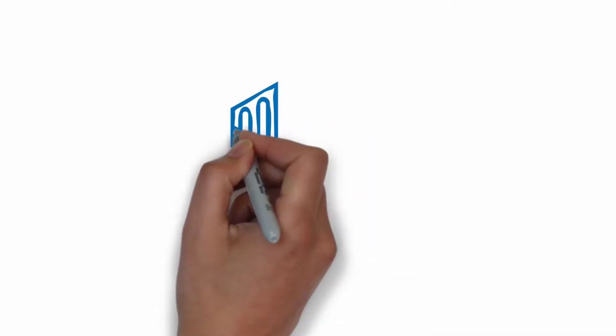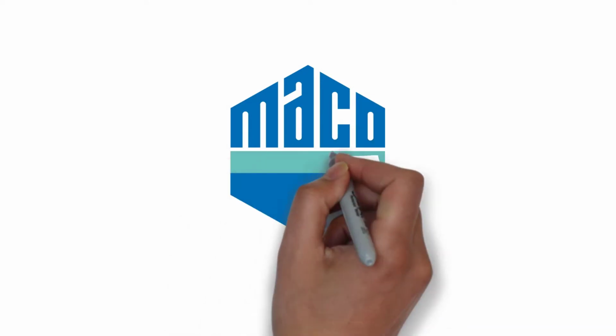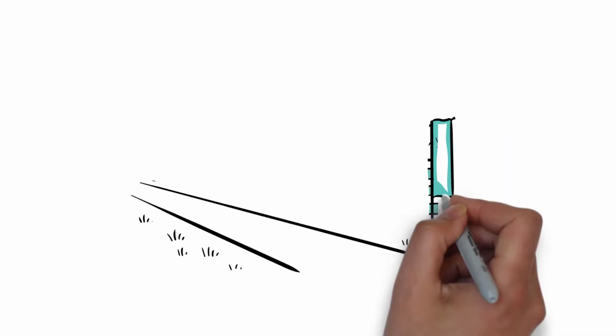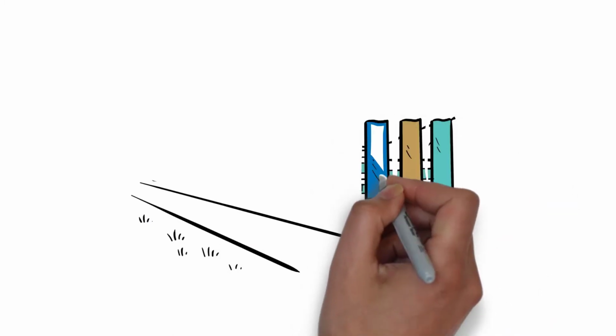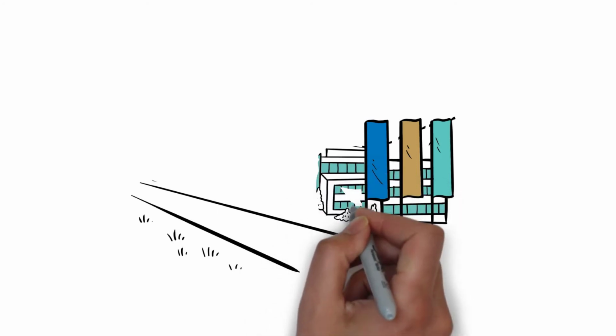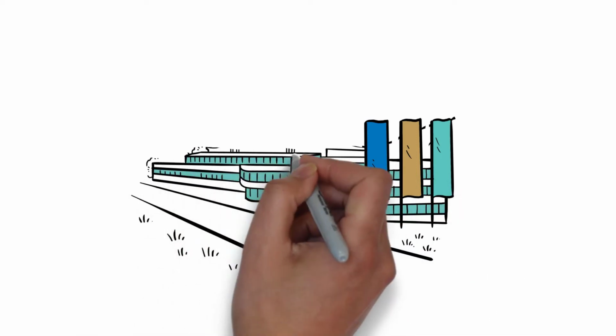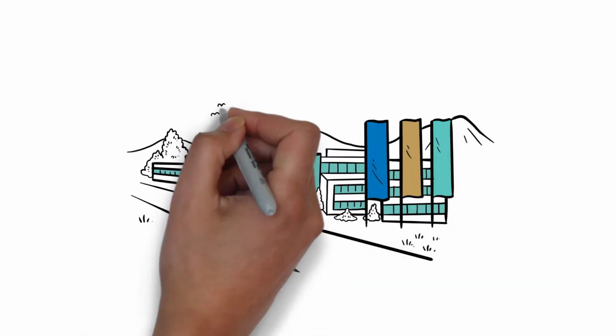At MACO, we've specialised in developing the highest quality locking hardware for over 75 years. Headquartered in Austria, manufacturing is exclusive to our own European factories, ensuring that all of our products meet the highest quality EU and British standards to guarantee smooth and reliable operation and energy efficiency.